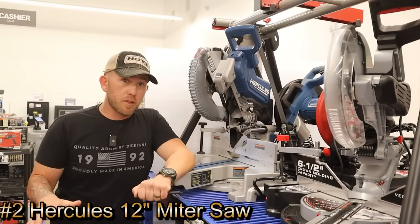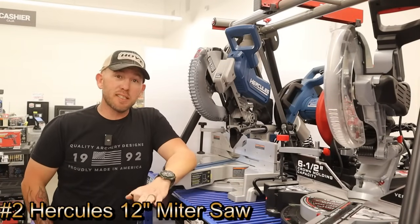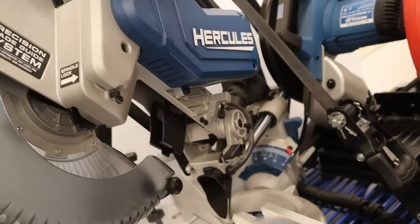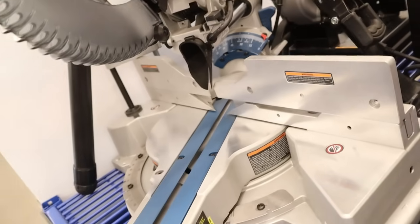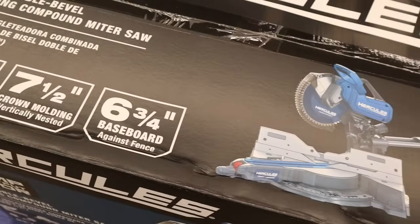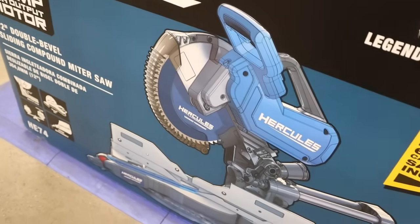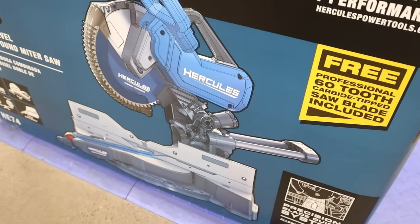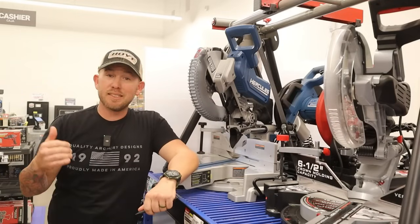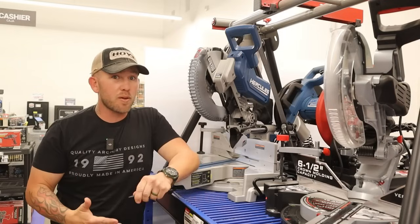All right, so number 2 on our list is the Hercules 12-inch miter saw, and it comes with a Hercules 62-tooth blade. Now, we use this thing almost every day. In our shop, we actually have the Flex miter saw, but outside for cutting material and stuff, we use this one. I've cut 4x6 beams with this. I made an entire porch using just this saw for all my cuts. This thing is beefy. It cuts nice and straight. It sounds powerful. Everything feels tight on it. This is a really good saw for the price.